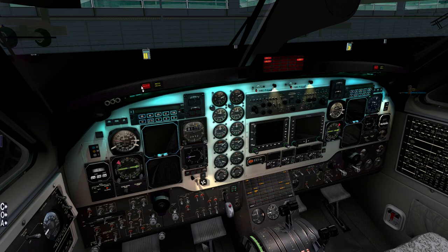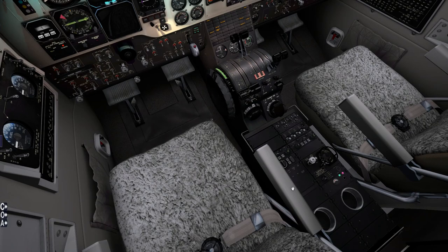Enunciator check. Enunciators are lighting up, that's cool. We'll be doing the fire tests. 1, 2, 1, 2. Backups. Backups are okay. So there, temperature up, automatic environmental control.